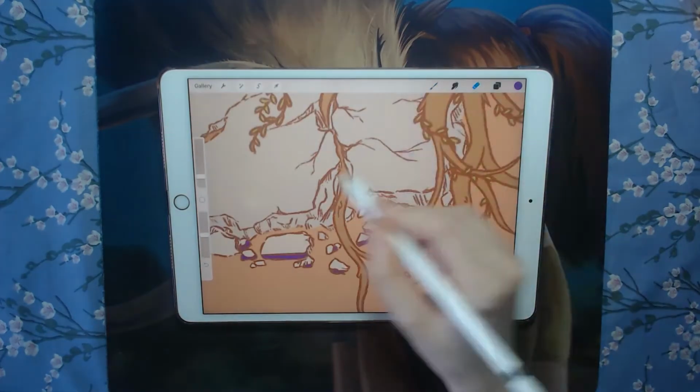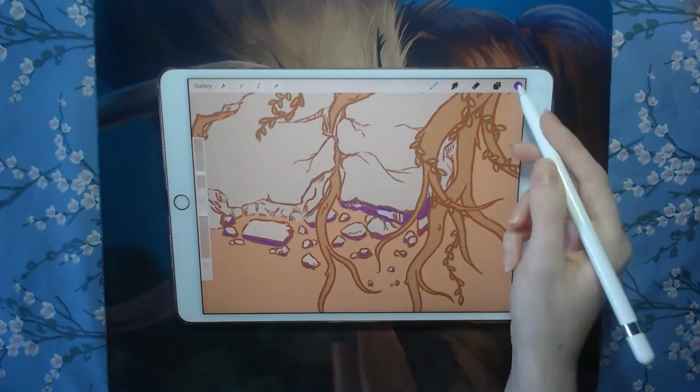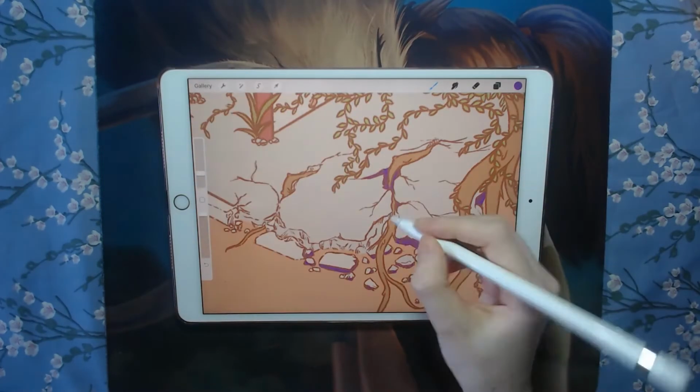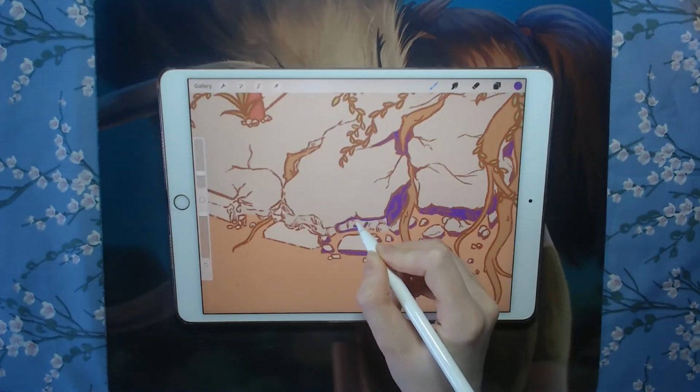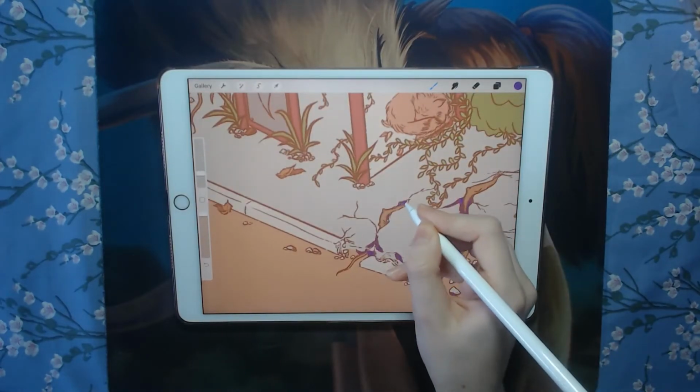Which is the whole point. The whole point of Inktober is to get you used to drawing and being comfortable with drawing with ink every single day. Just because I've done it digitally doesn't take away the improvement that I've made.